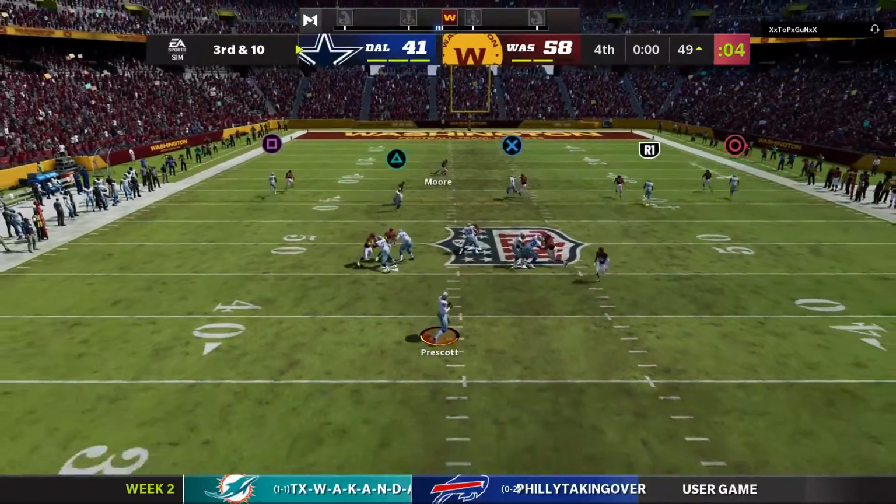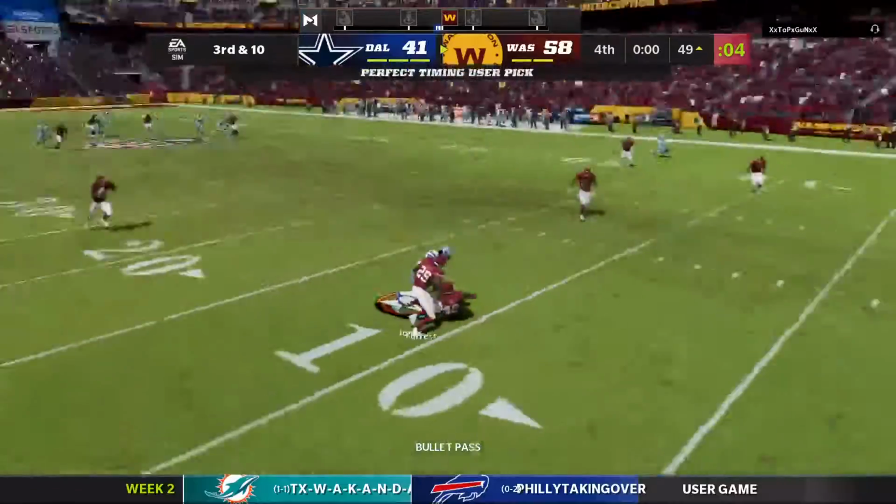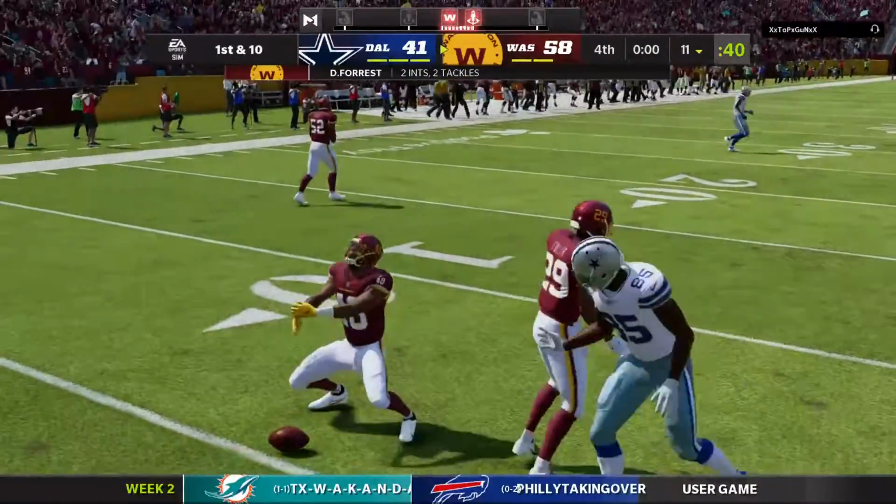One last shot now for Prescott. Looking downfield for Jones. And my goodness, another interception. Picked off at the 11.